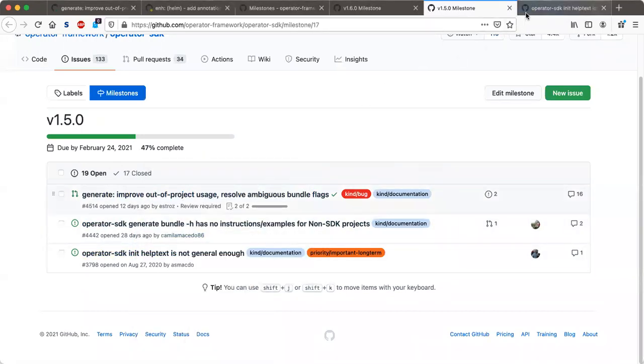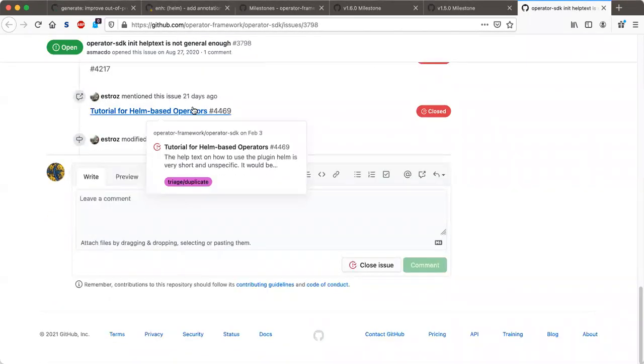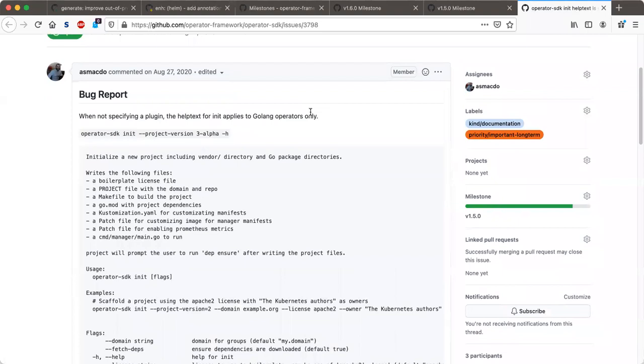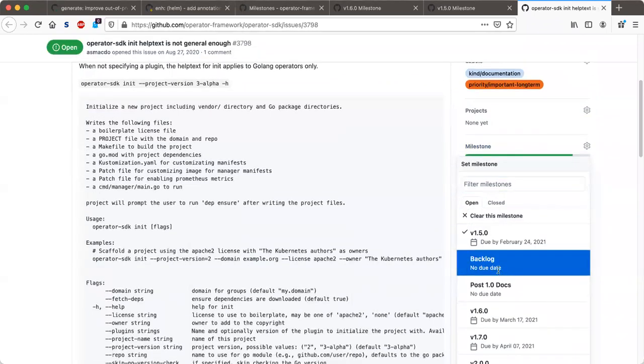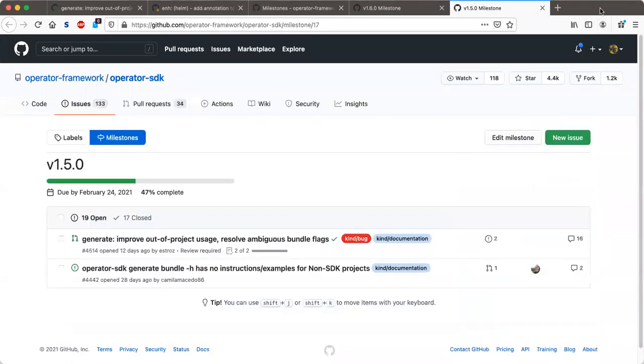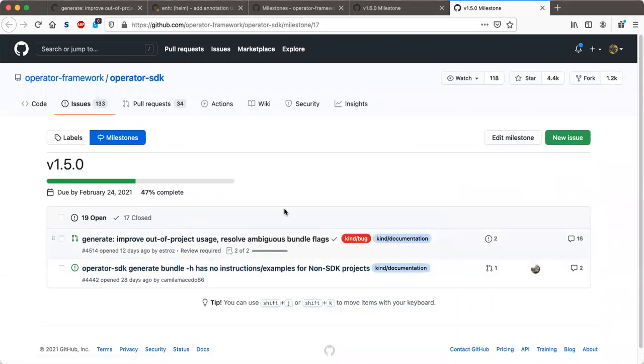SDK init help text is not general enough. I know Austin is out and might be out for a little bit longer, so we should probably move this to the backlog, but keep him assigned. Okay. So these two things are staying in here. Yeah. This is the open PR and this is the issue that PR fixes, right? Yeah, I intend to get that through today. Okay.